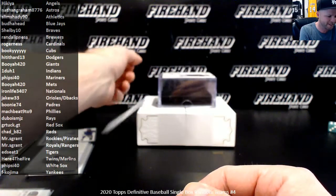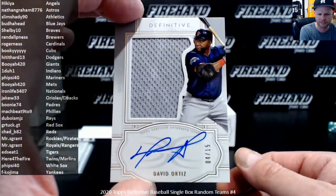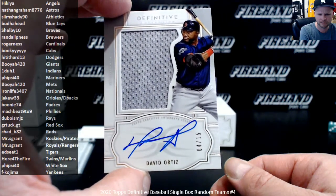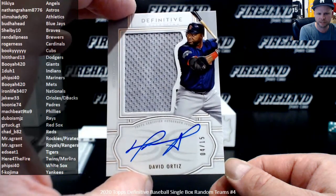Final hit of the break. Big Poppy for the Red Sox. Jumbo jersey auto, 4 out of 15. There you go. Boston Red Sox GR Tuck.